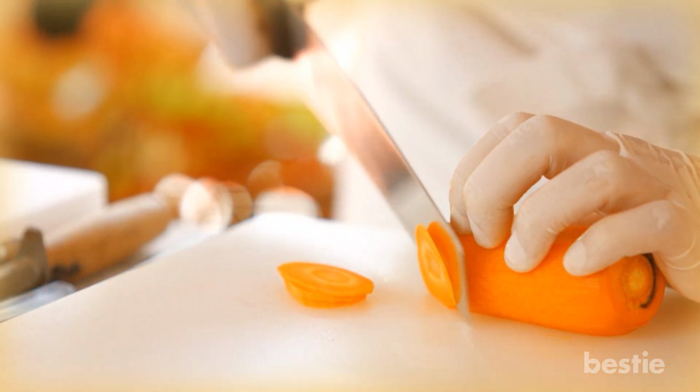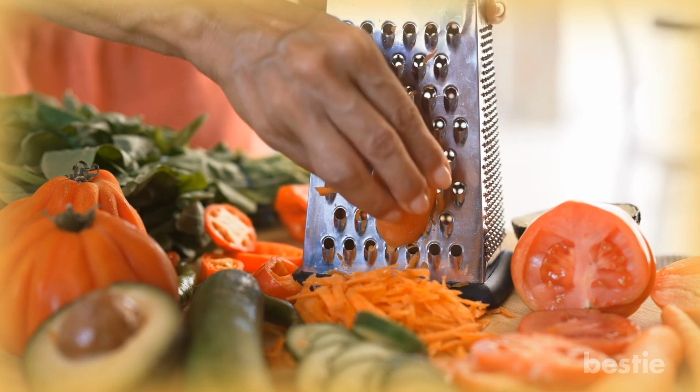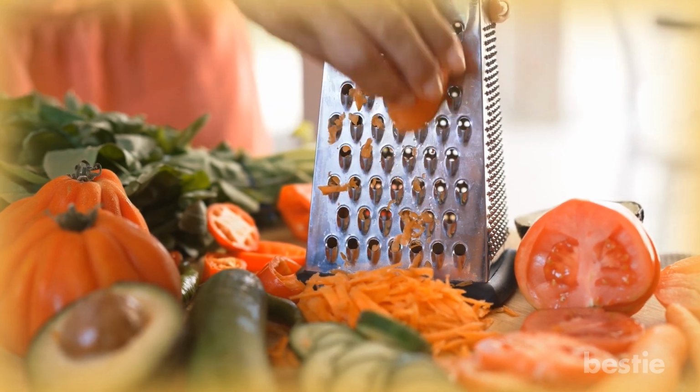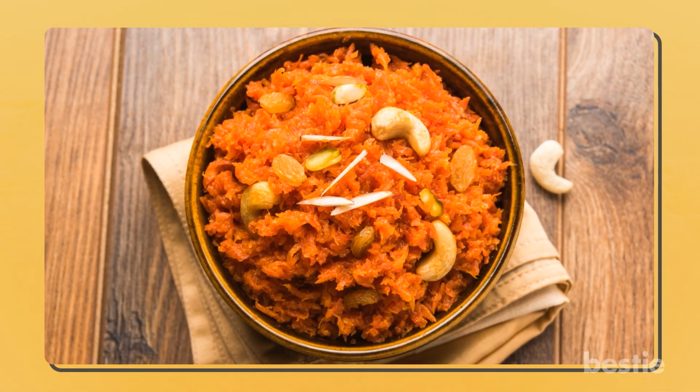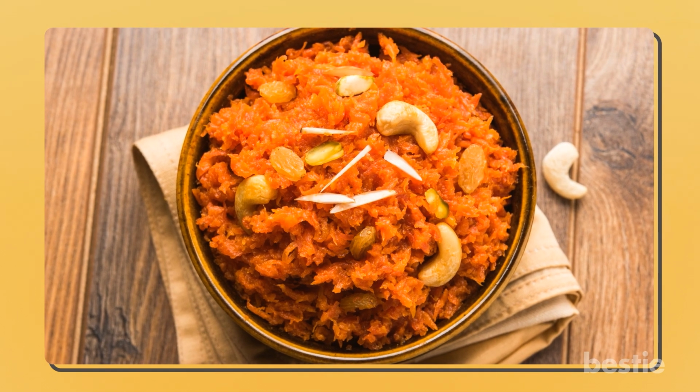Carrots are also easy to include in your diet. You can have them as a snack by eating them raw or including them in a soup or salad. Baby carrots can also be a snack or shredded and added to pancake batter or even made into carrot cake muffins. Have you ever tasted carrot pudding? If not, now you have all the more reason to give this delicious carrot-based dessert a try.